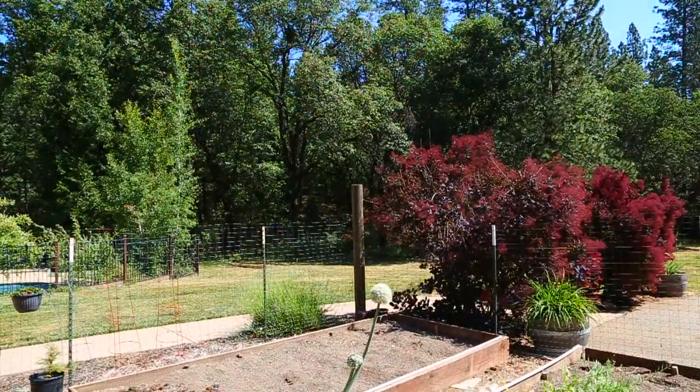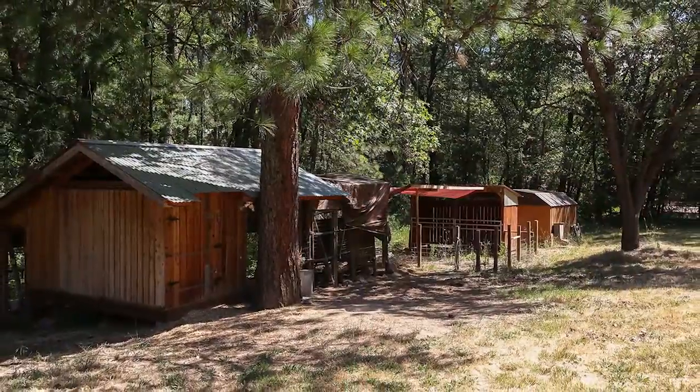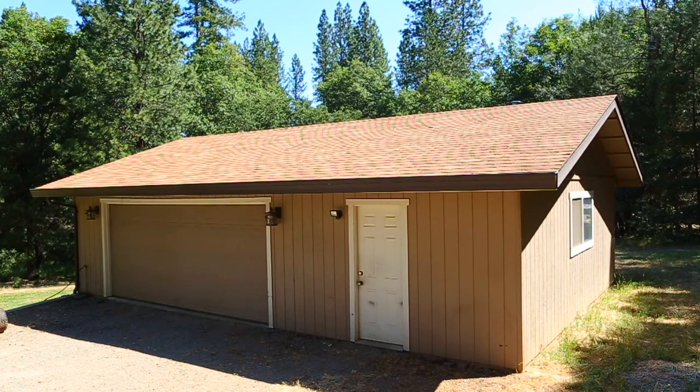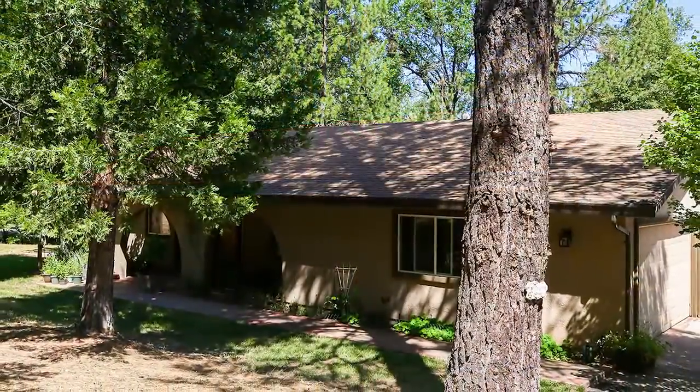There is also a fenced garden with raised garden beds for growing your own vegetables. There's a custom poultry barn on the property so you can enjoy fresh eggs. In addition to the 2-car attached garage, there is a separate garage workshop combination, so there is no shortage of storage or room for hobbies.